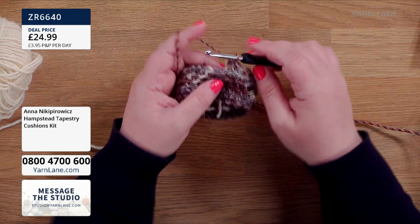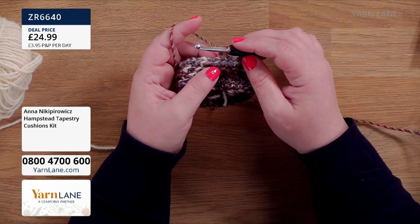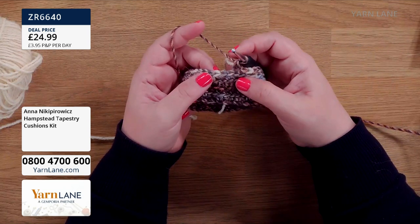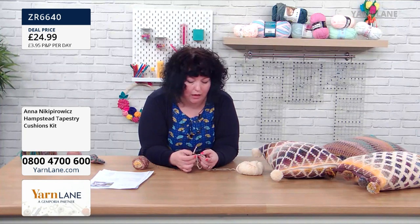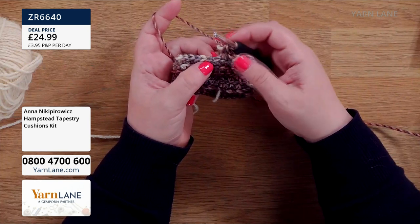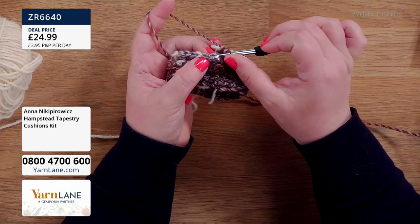See, so now the most important thing in tapestry crochet is the changing of color. You always change your color on the last stitch before you need it. So for me, my contrast color, my white, has to come on this stitch, which means I have to change the color of my yarn on this stitch now. Right.